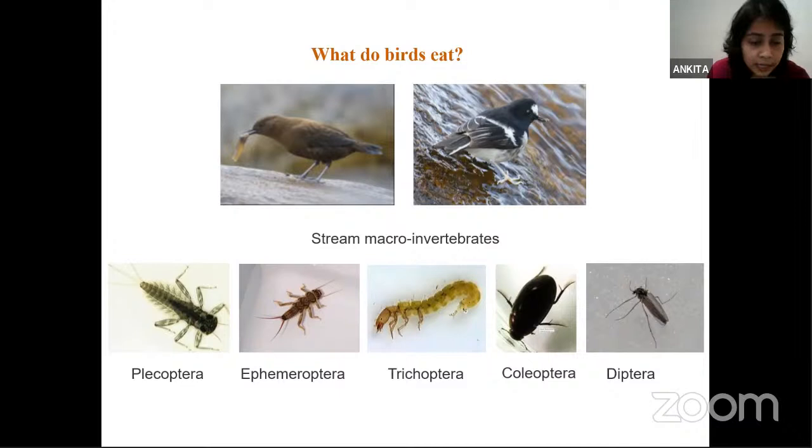So basically, mayflies, caddisflies, stoneflies, some water beetles, and some flies, especially for birds like plumbeous water redstart. They sit on these exposed bedrock and fly from there to catch the prey from the air. For them, these flies are very important. Occasionally, they would devour a butterfly or a dragonfly larva or a small damselfly too. But the major diet spectra of Himalayan river birds encompasses these macroinvertebrates and sometimes small fish.